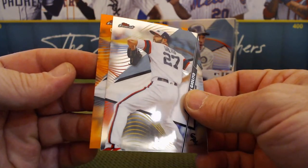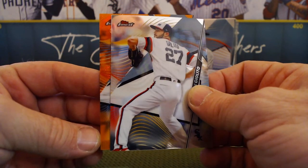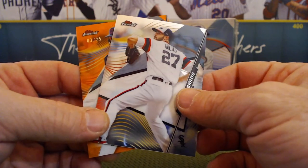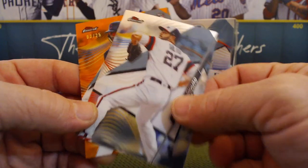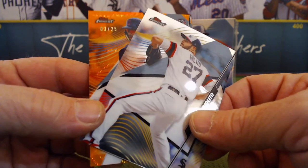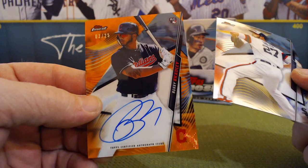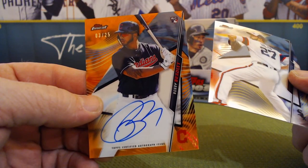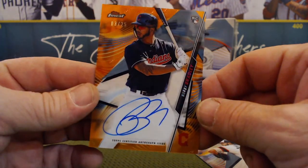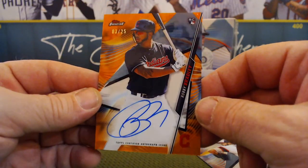And guys, this should be a really good one. I see a little bit of sparkle, kind of refractor here. It's orange. 3 of 25, so it is going to be a beast. What is the team? That is the Cubbies. That is Scott. That is a refractor. Oh, no, that's Indians. I'm sorry. I saw the C there. I got a little excited. That is Tim. That is a sweet Bobby Bradley out of 25. Orange refractor. Oh, that is cool.